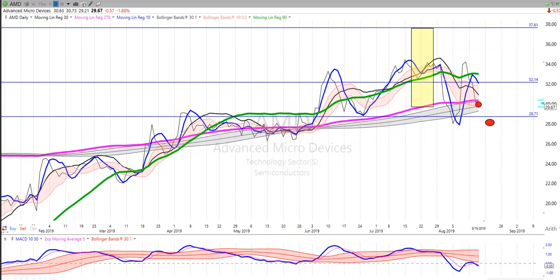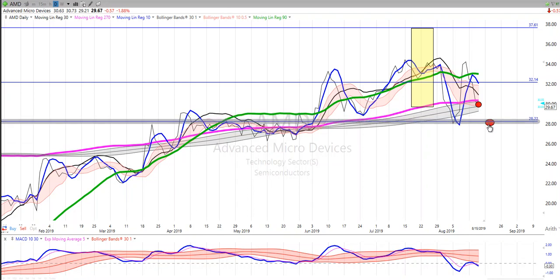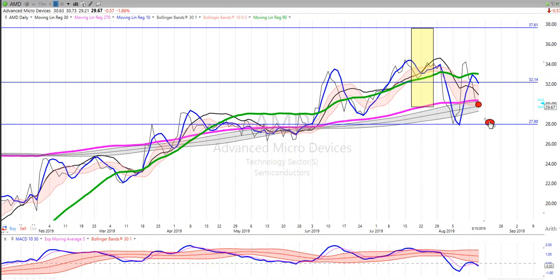AMD has been very volatile intraday. I think the swing is starting to shape to the south. So we got one as it crossed the RL270 today and into the gray zone. If it breaks below this RL10, I'm going to slide this down a little bit. That's where I plan to get the second one short, either here or maybe if I can front run that here, but not later than here. So I'm going to just straddle that line.